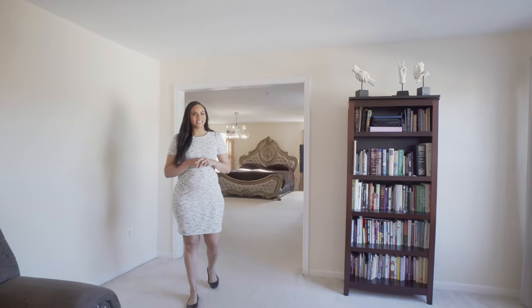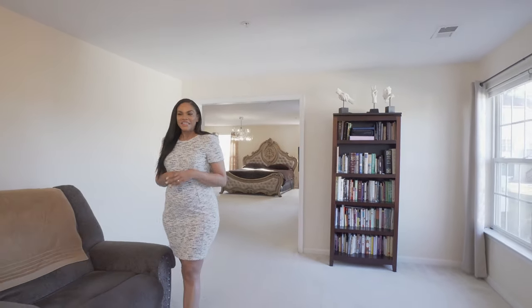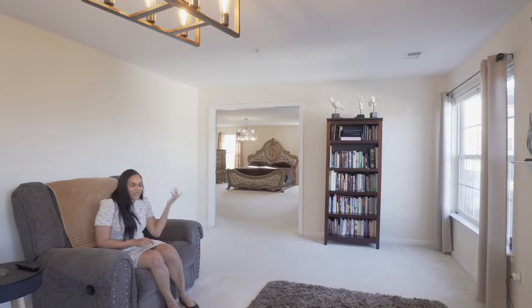My favorite thing about this sitting room is this fireplace. Sit down, cozy up, and watch a movie without even leaving your room.